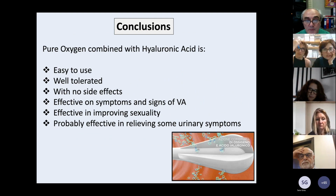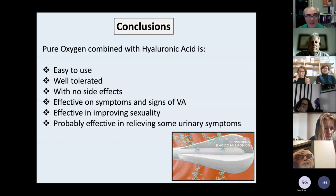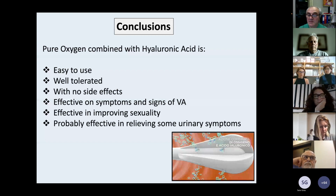So in conclusion, what can we say? That pure oxygen combined with hyaluronic acid is very easy to use. You don't need a physician. It's sufficient for a nurse or whoever to put a cannula within the vagina and allow oxygen to exit from this cannula for 10 minutes. Then there is a contemporaneous injection of hyaluronic acid into the cannula for another 15 minutes, without any particular difficulty. It is very well tolerated. There is no burning. There is a refreshing sensation that is very well tolerated by the woman.